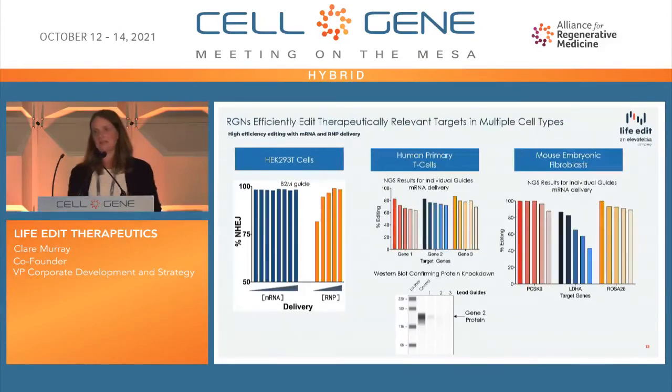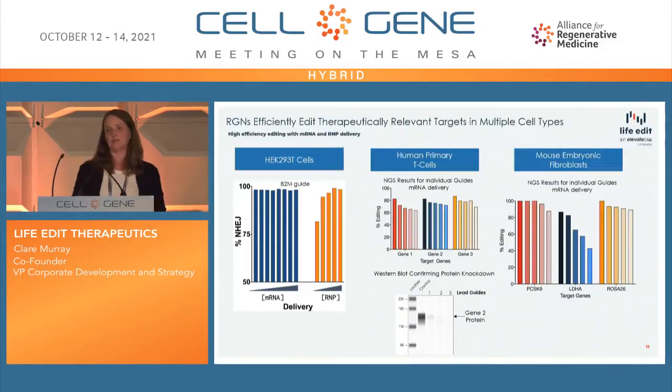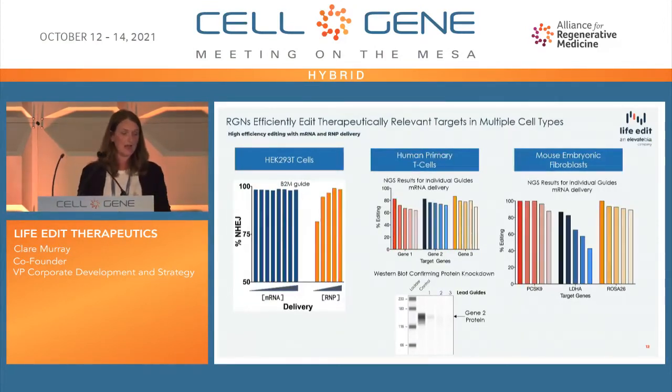We've been able to take a number of the lead enzymes and start to look at them in mammalian cell lines. And so we have data in HEK293 cells. We've done a lot of work now in primary T cells, and we've also been looking at them in mouse fibroblasts as we take them into various in vivo models. And what we see is really quite nice editing across the board.